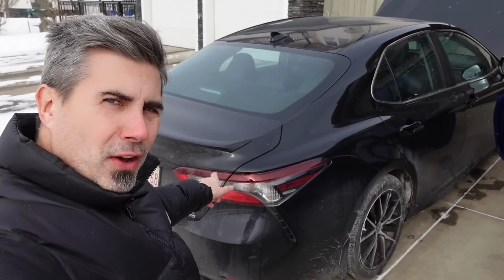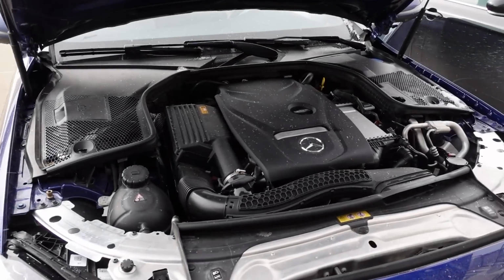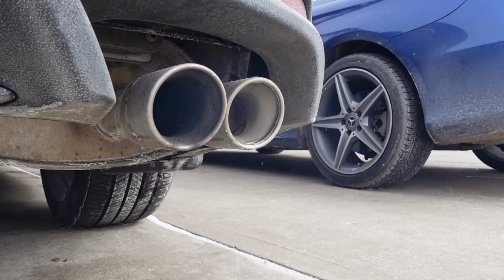So let's do a cold start on both the Mercedes as well as the Toyota right now. Let's go. Smooth start, no noise. Let's take a listen under the hood. Smooth as silk. A little rattly injectors. Also no smoke, no weird noises other than one little squeal I heard under the hood. But let's take a look at this cold start Toyota Camry.